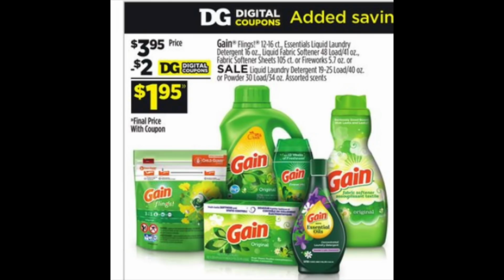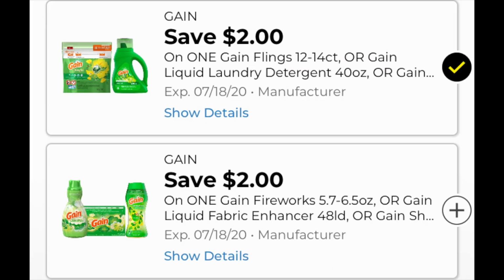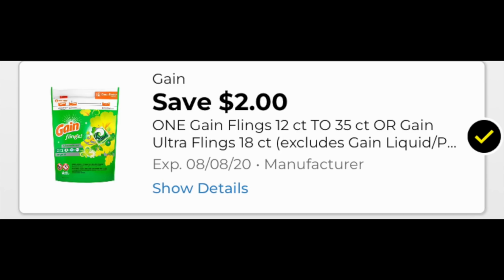We're going to be grabbing off of this menu here 2 of the flings and then 1 of the fireworks. But if you want to shake that up, we've discussed that a couple of times in the video. And these are the digital coupons that are corresponding. We have a $2 for the fling, a $2 for the firework, and then this last $2 for a second bag of flings.